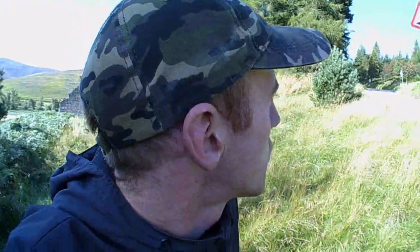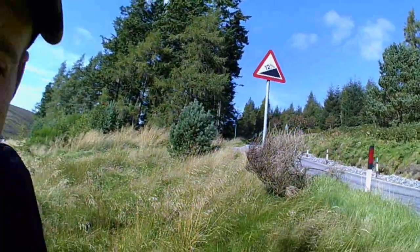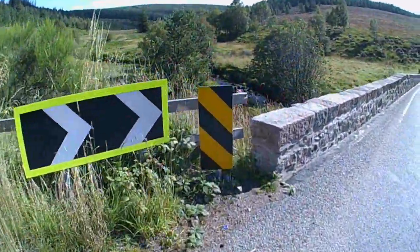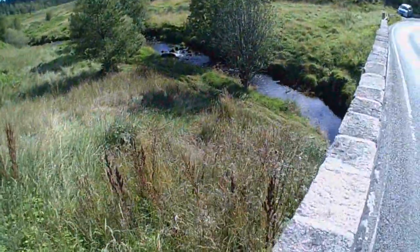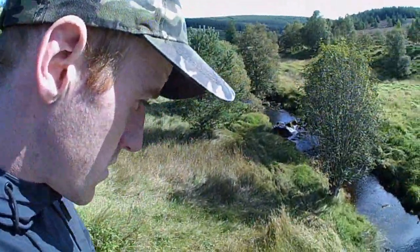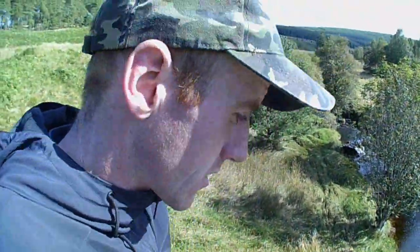Here's a 12% gradient sign. So that shows how steep this little hill is here. I'll have to try and not get run over. It's so busy and it's single track road here. This is an idyllic spot here at the other side. Looks like an ideal little camping spot over here on the level ground.